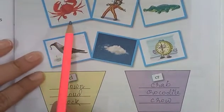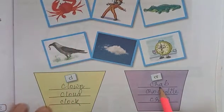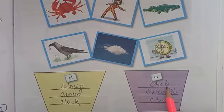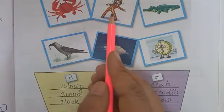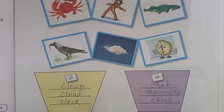First is crab, CRAB, crab. It will be written in the purple box. Clown, CLOWN, clown. Write in the yellow box. Crocodile, CROCO, crocodile, purple box. Crow, CROW, crow, purple box. Cloud, yellow box, CLOUD, cloud. Clock, write in the yellow box, CLOCK, clock.